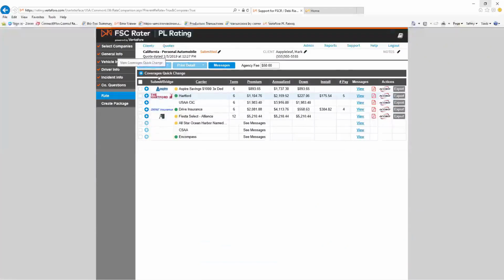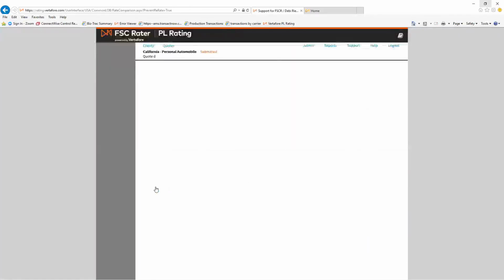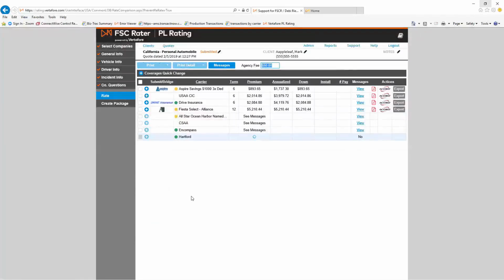Here at the top, I have quick coverage changes. I can click here, and let's say I can make a change to this coverage and then save and rate. And it will change that for all of the quotes, the carriers that I did send it back over to rate again, so that I made a quick change right there, didn't have to go back to the general information, and it rated my carriers one more time for me.